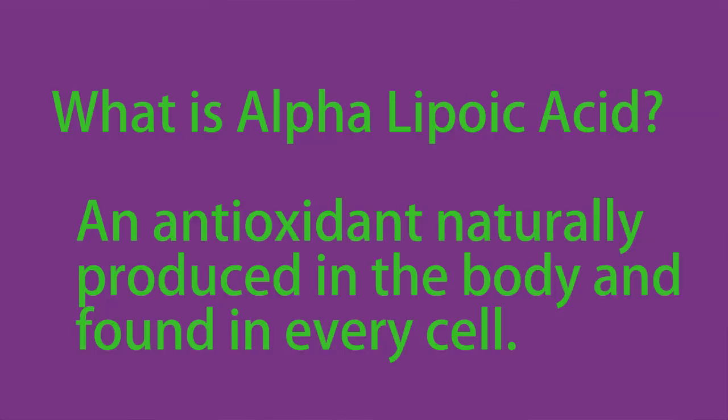And what is ALA? I'm just going to call it ALA. It's alpha lipoic acid, and from now on out I'll probably just call it ALA. It is an antioxidant that is naturally occurring in the body. It's in every single cell of your body, and you can get it from food. It's called conditionally essential, which means that you make some in your body, which you don't need from food, and you can get it from food.